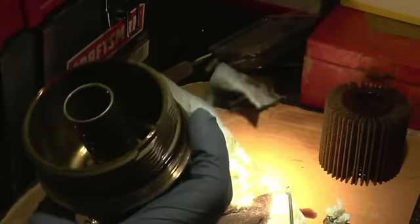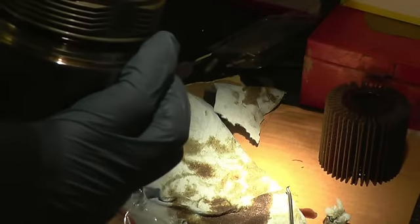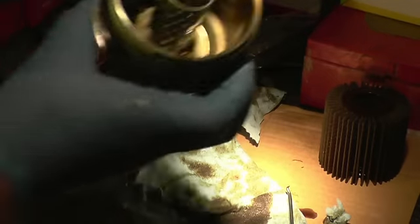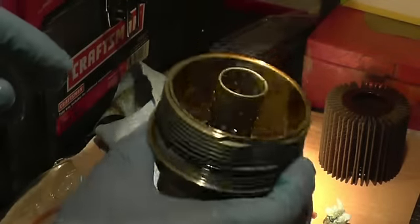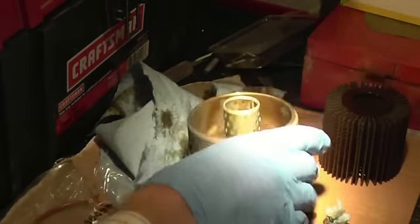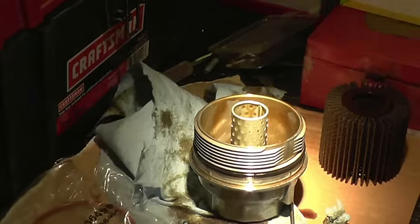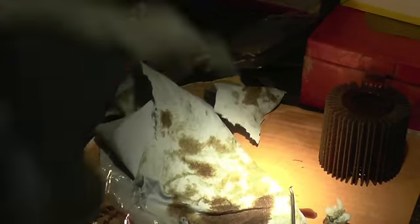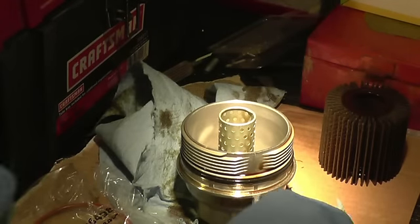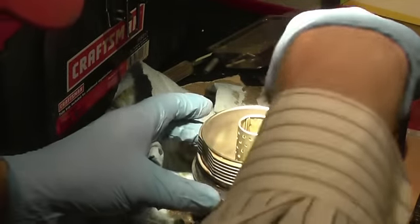So now, inspect inside. There is some dirt on the inside. Not sure if you can see or not. Right there, little specks. I'm going to clean that up, because any dirt inside will end up in your engine. Okay, that is clean. Next, this big O-ring.